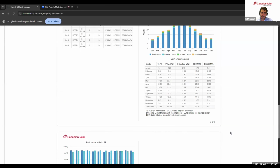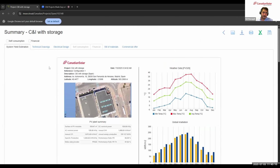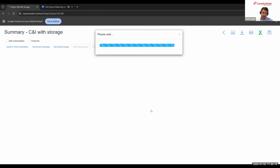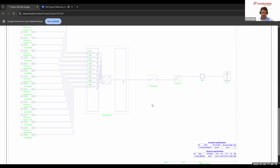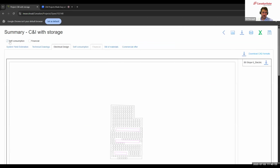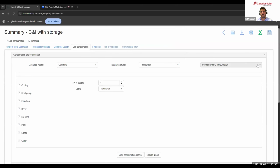Up until now, we haven't added storage, as you can see. I can see the technical drawings, the electrical design. And then I can also add components of self-consumption and financial analysis. Once I activate them, they are in blue, and then I can use them. Don't forget to save your work.